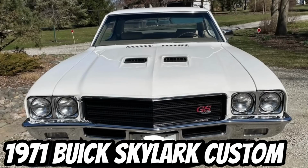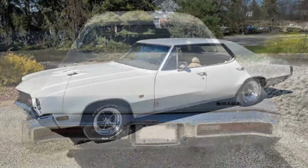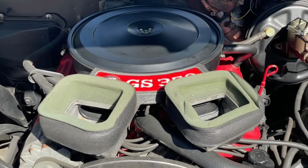value. Number 11. The 1971 Buick Skylark Custom, priced at $10,000, underwent a complete restoration approximately 2,500 miles ago. The car is powered by a 350 cubic inch V8 engine and an automatic transmission, both of which were rebuilt during the restoration process. A GS package was also added, including a special hood with air intakes, matching GS air cleaner, complete GS grille, and 15-inch x 7-inch chrome Buick sport wheels.